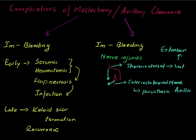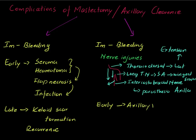The next one is your long thoracic nerve. That is the third common nerve affected in axillary clearance, and it supplies the serratus anterior. We all know the phenomenon called winging of the scapula. It's a famous phenomenon, not a common one. Damage to the serratus anterior causes winged scapula. You can remember it like this: the long thoracic nerve is not the longest one; that is the thoracodorsal nerve, which supplies the latissimus dorsi.